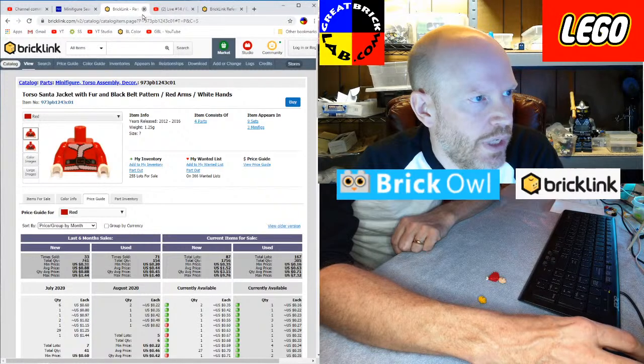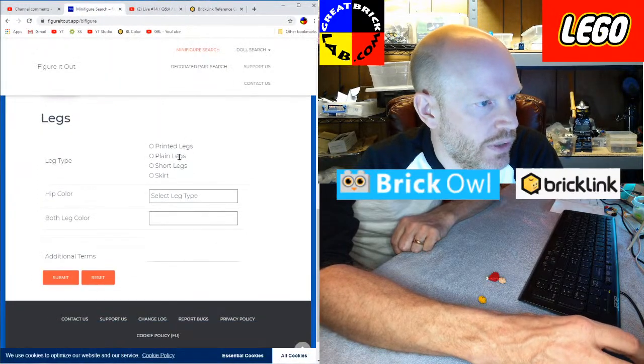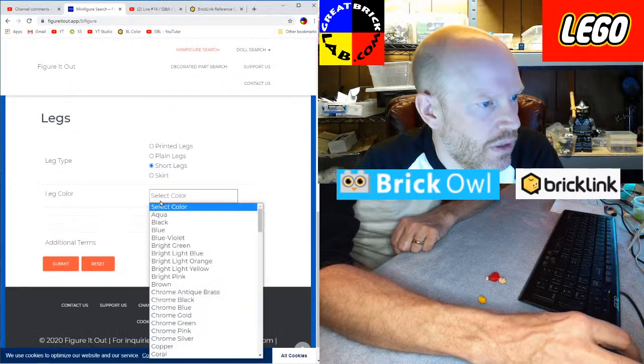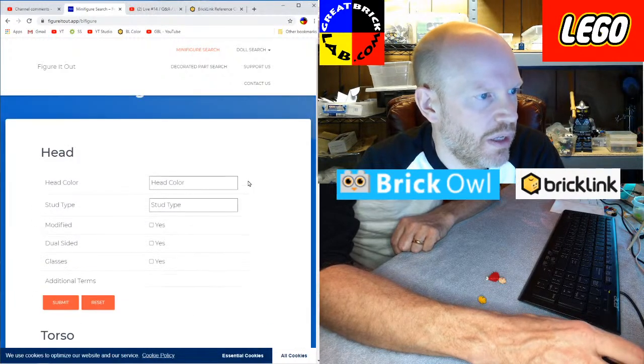All right, so we close that window, and then we get out of legs. Oh, look at legs. Printed legs, plain legs, short legs. Oh, I love that there are 4 different choices there. So if I do printed legs, then you select a color. Okay, I might do that afterwards.